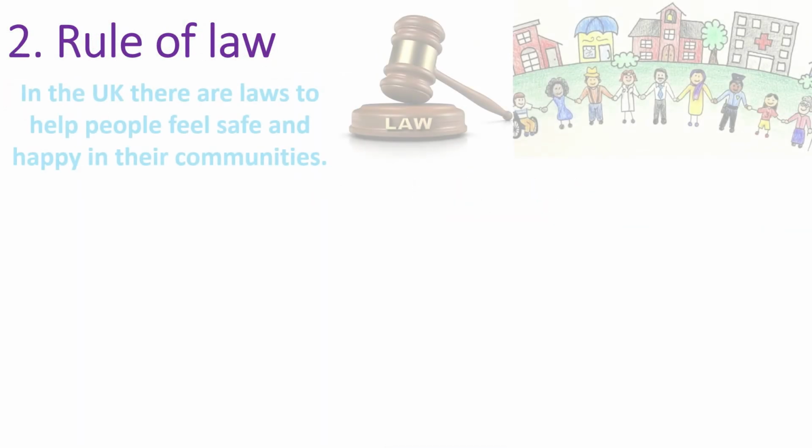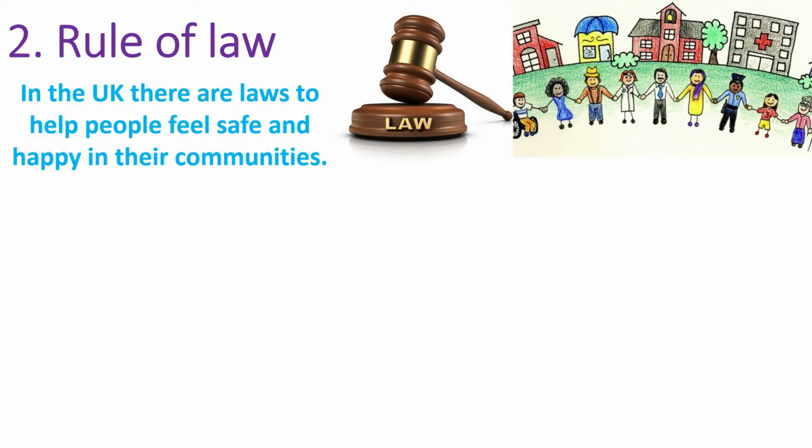The second British value is rule of law. In the UK, there are laws that make people feel safe and happy in their community. For example, it is illegal, against the law, to hurt each other or to steal. There are laws to protect women, to protect people from different countries, to protect people with disabilities, so that everyone is equal. You can also marry anyone that you want to in the UK.